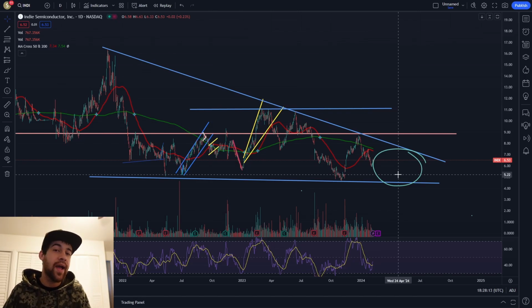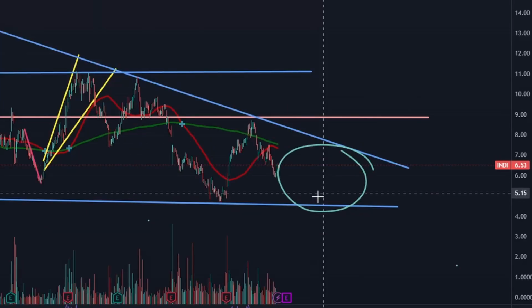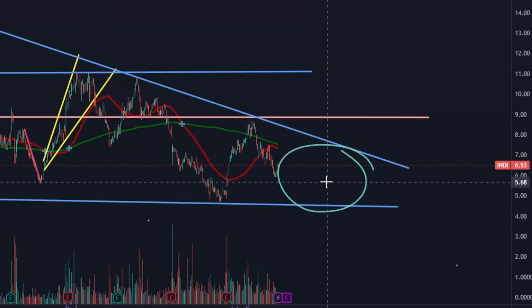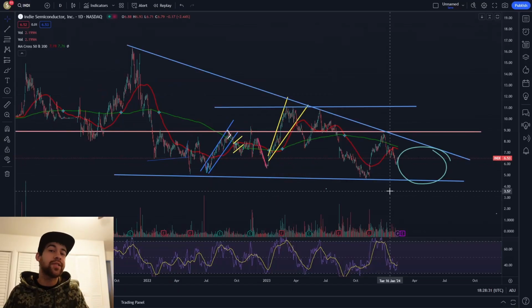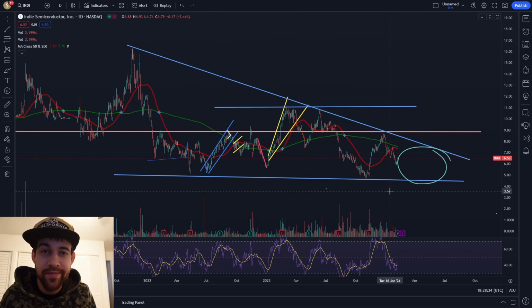And if earnings go bad and you really like this company, you want to add to it, while I do believe now is a great time to be adding, if we do get bad earnings towards the end of February, look to pick this up potentially in the 5s. But I do personally expect Indie to come out with good earnings. These execs tend to not disappoint, and I'm very excited for the long-term potential of this stock.